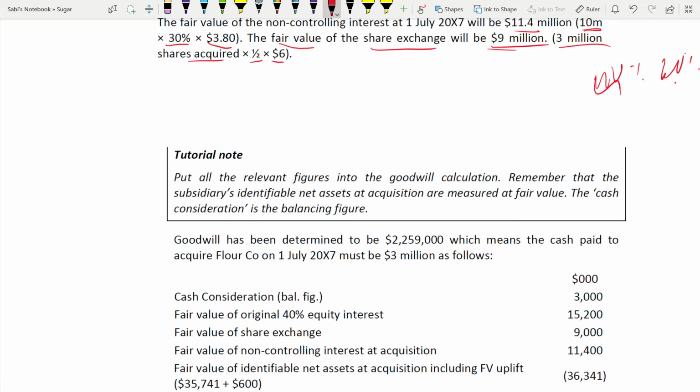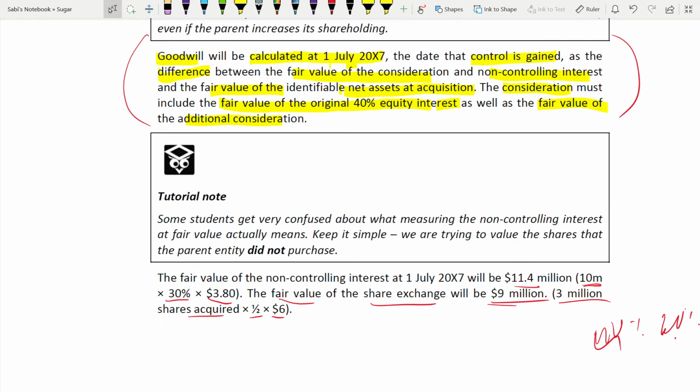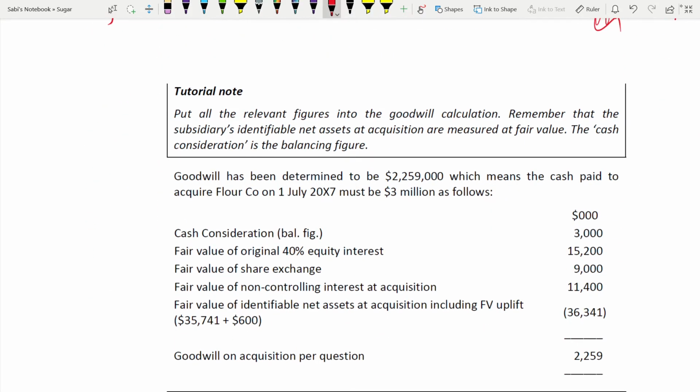Now this part is also done. The additional 30% when you bought, this part is over. So the first two requirements are answered. Now the third requirement is you have to calculate what is the cash consideration. This you have to calculate to buy the subsidiary. That is the balancing figure, because you have the information of all the other things. So it's a balancing figure.